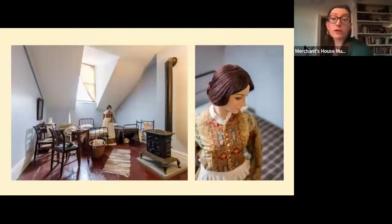In the parlors, looking at the piano, we discussed how Bridget would have aspired to this new wealthy lifestyle that she witnesses. And the same holds true for clothing. And so you see this mannequin that we have on display in the servant's bedroom. She's not wearing sort of what we think of as a stereotypical uniform.